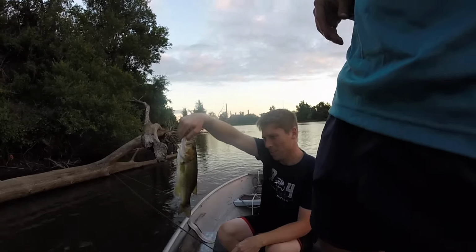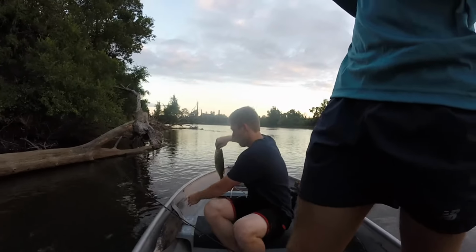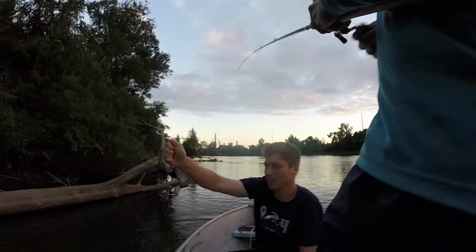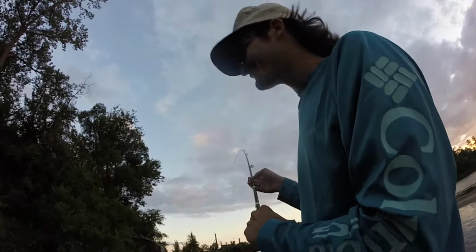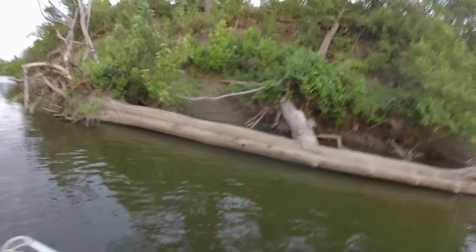Nice. How big is he? About a pound. About a pounder. Not bad. On a green pumpkin gourd jig. Yep. He was feisty. That's what he caught it on. And Tommy really sounded the dinner bell. Apparently I did. You're bringing us back, right? Yeah, I'm bringing us back.